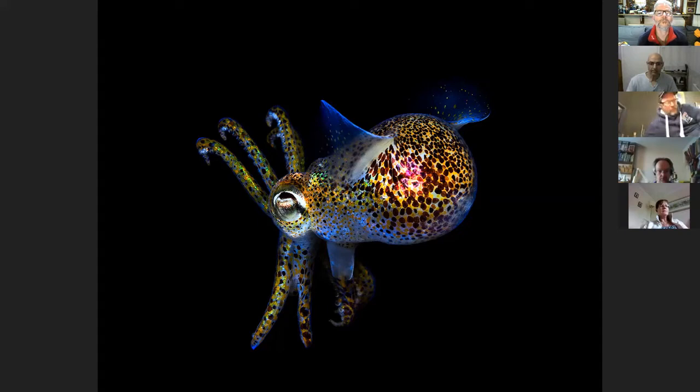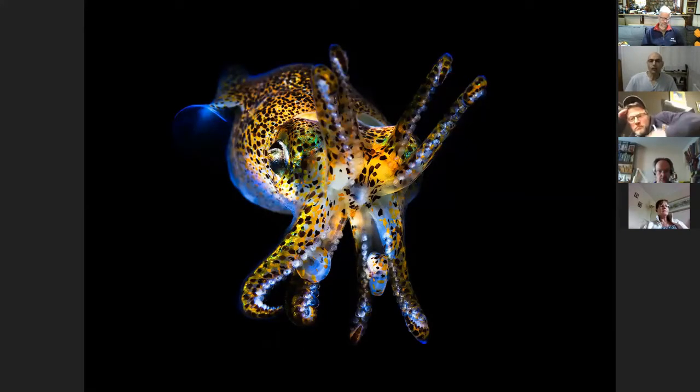And this is the best shot I managed to take last year, and it shows the animal in a specific photogenic posture, which allows direct eye contact with the viewer. Arms are spread in an attractive X shape, and the tentacles are coiled, ready to be launched. All of these probably contribute to the quality of this image.